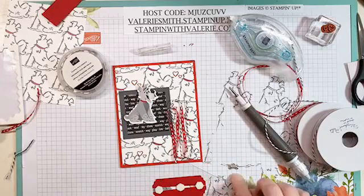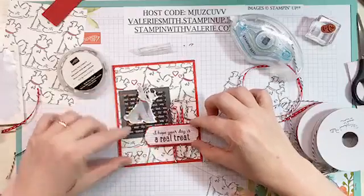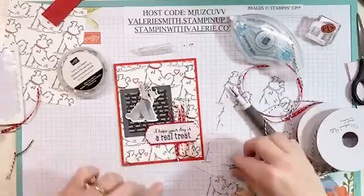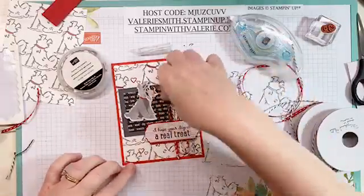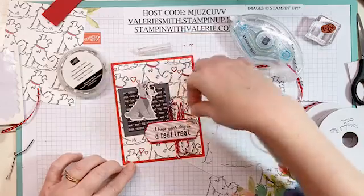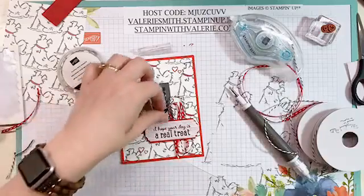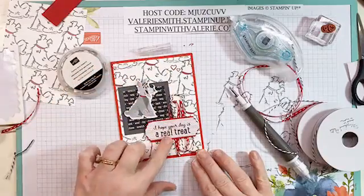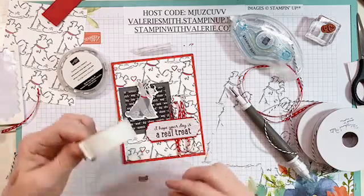And then we're going to grab some glue dots to stick our little bone down. There, that's kind of cute like that. And then we'll add our little bone. We can really put him anywhere we want, but I kind of want him maybe over here. Maybe down here so he's coming out. I don't know where I want him. We'll figure it out. All right.